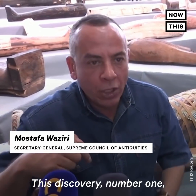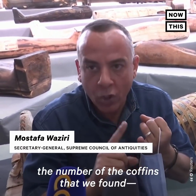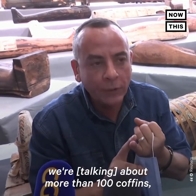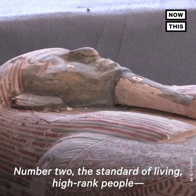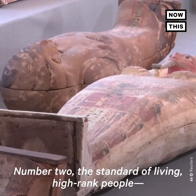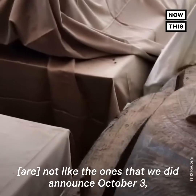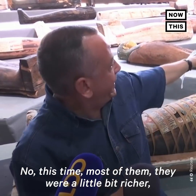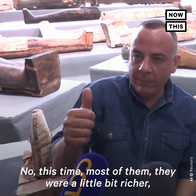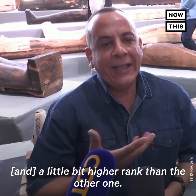This discovery, number one, because of the number of the coffins that we found. We took more than 100 coffins, which is something really very important. Number two, the standard of living, high-ranked people. That's why the condition of the coffins is not like the one that we announced October 3rd with those 59 coffins. This time, most of them were a little bit rich or richer than the other one, a little bit higher rank than the other one.